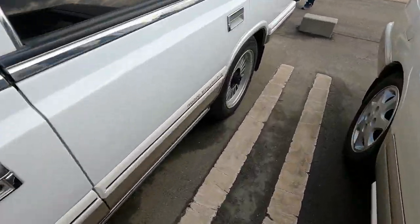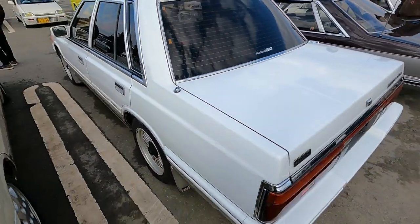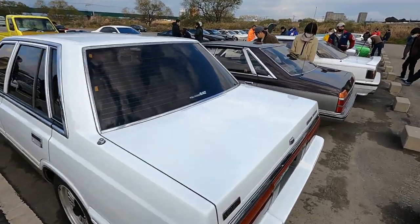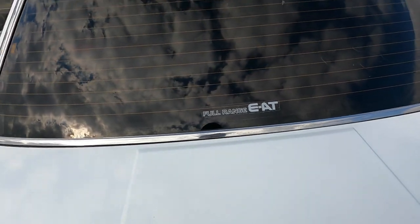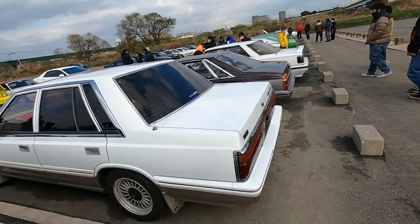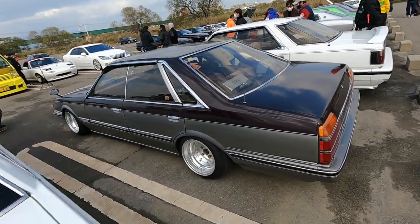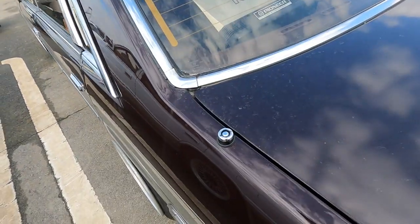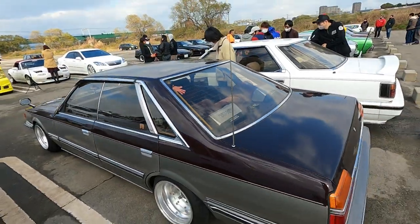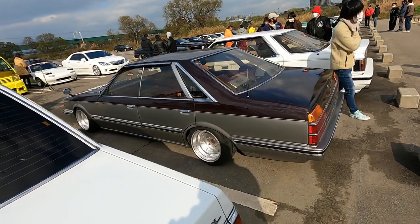RB20E straight six. Can't imagine that's a factory sticker, but it's sort of cool. Medalist. Full range eight. Who doesn't love a bit of full range eight when you're feeling peckish, people? So that's cool. And this one, the owner is an absolute legend. Oh. Is he gonna play? There we go. Arigato. And he's, hey, full range. But that's a cool car, hey.